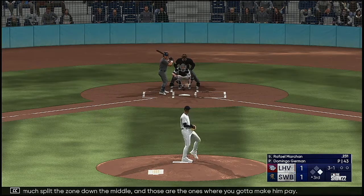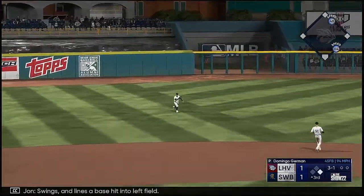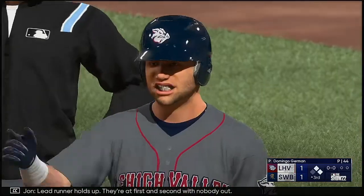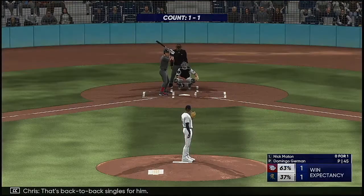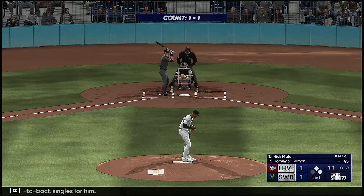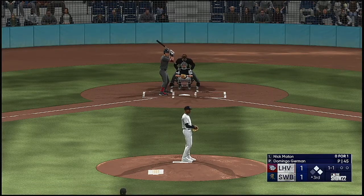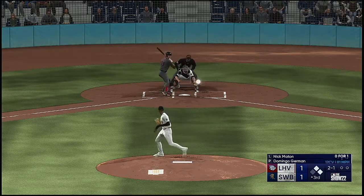Next to hit, Rafael Marchand. Swings and lines a base hit into left field. Lead runner holds up. They're at first and second with nobody out. That's back-to-back singles for him. Anytime you rip a line drive the other way, you feel really good about what you did at the plate. You trusted your hands, you let the ball travel, and you took the barrel straight to it. That's great work right there.